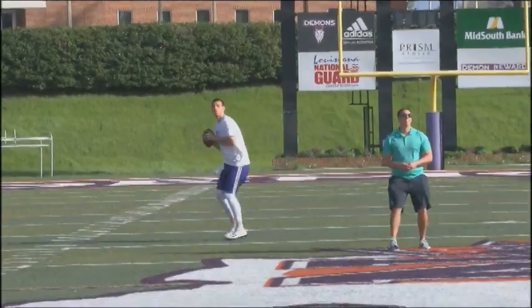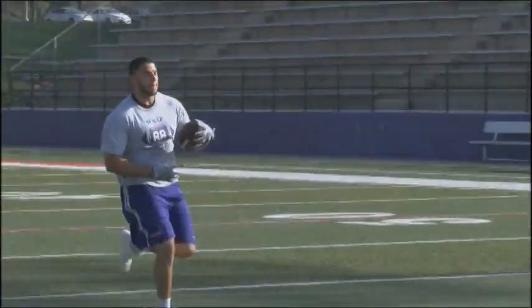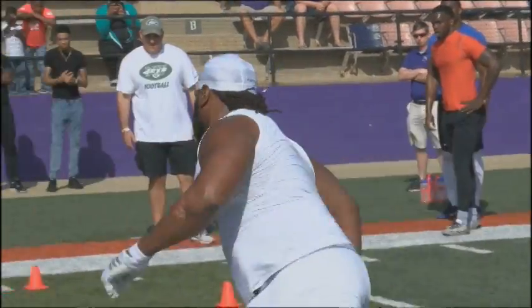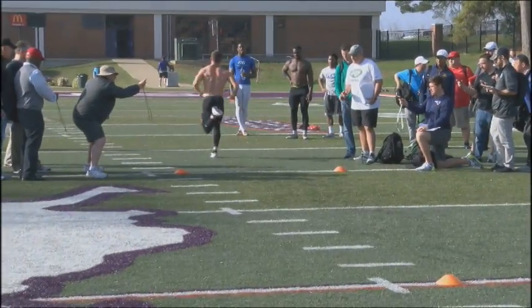And the great thing is, we've been told, believe this or not, and we're not tooting our own horn here, but scouts love to come here and they think that we put a better show on than some of the bigger schools. And when you're told that by an NFL scout or a player personnel executive, that really makes you feel good.